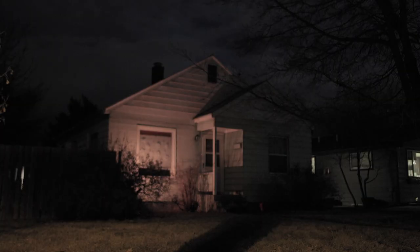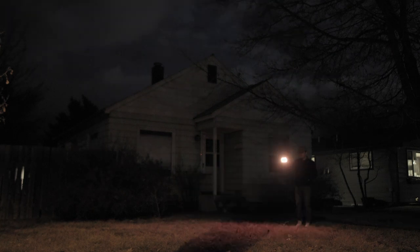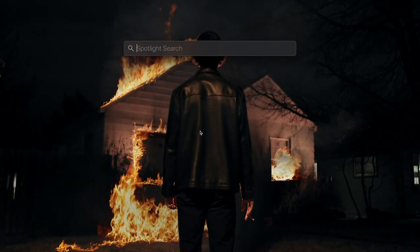So I had Elias hold the firelight against the left side of the house, tucked away, hidden behind this bush. We would shoot that till the house was lit for probably 10 or so seconds, and then from there he just jumped around and lit all different parts of the house and the yard to give some sort of light motivation for where the fire would flicker if it were a real fire. So once we got the clips, it was time to take it into After Effects.